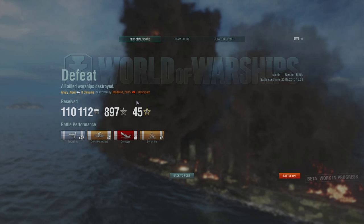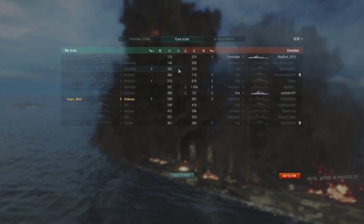and I'm not sure what this is. Some type of XP. Is it ship XP that you're earning? But anyway, if you know what this 45 XP is, can you leave me a comment down in the comment section? Let me know. Let's take a look at the team score. So we did come in first place on our team, which wasn't really that hard to do. Oh, goodness gracious. Yes. They spread the wealth out pretty good over there on their team, so.